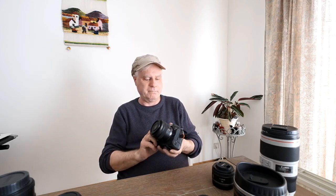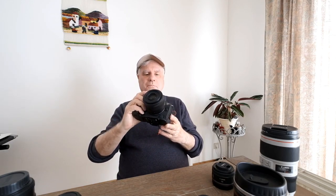I also bought a couple of RF lenses, not too expensive. My favorite is the 35mm f1.8. I quite like it. Good build, good quality, also good image quality, and also with image stabilization. And it's a good size, so it's a good combo. If you want to travel, if you want to walk, it's light, it's not heavy, and it is small. You can just plunk it in your bag, quite easy.